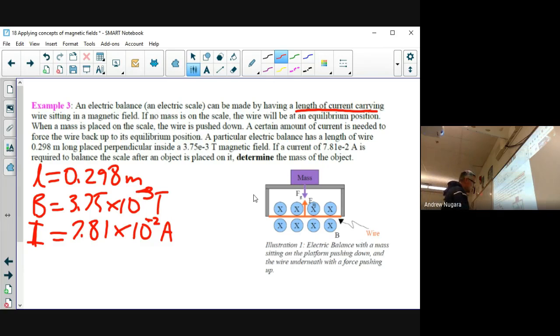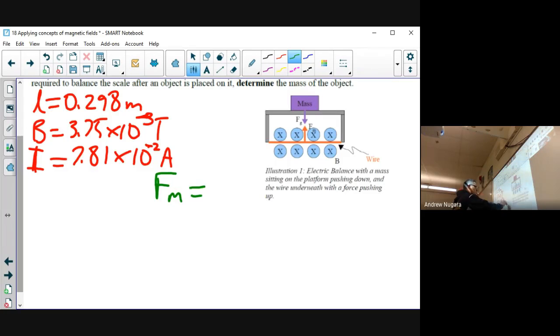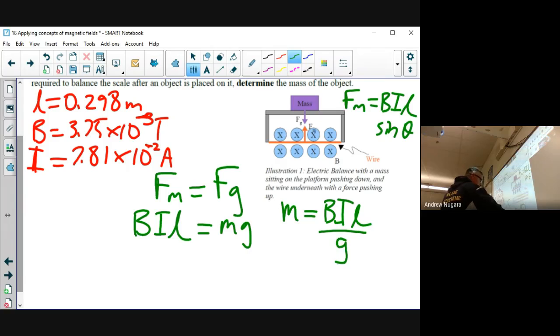So what do we have here? Once again, like the previous question, the magnetic force is going to be equal to the gravitational force. But in this question, since we're given B, I, and L, we're going to use this formula here. You remember this from the previous lesson, F equals BIL, and then add a sine theta on there. But since it's perpendicular, it's the maximum amount of force, so it's just BIL, you don't need sine theta, equals mg. And in this one, we're determining the mass. The mass equals BIL over g. Plug your numbers in, pretty straightforward, and you end up getting 8.90 times 10 to the negative 6 kilograms.